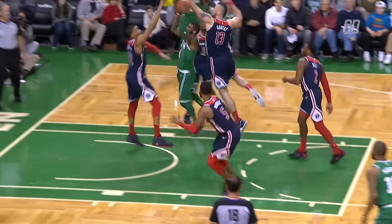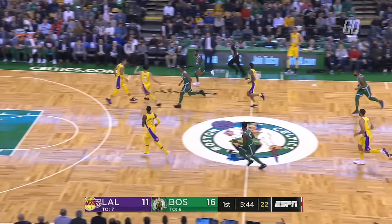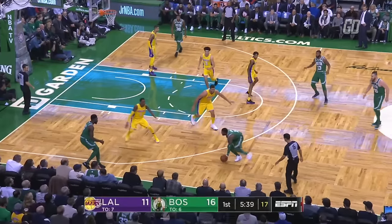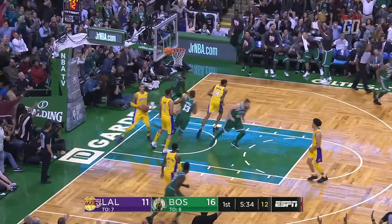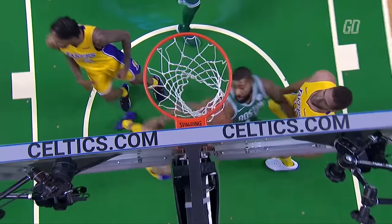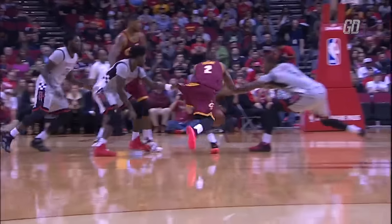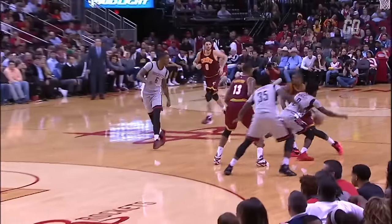They're going toe-to-toe now. I wouldn't want to defend him, that's for sure. Irving again. Oohs and ahs from the crowd, manages to get the ball back, putting on a show with the ball handling. Layup is good! Oh, what a play from Irving! Timeout, Lakers! Oh my goodness, Kyrie can handle it. Too good!